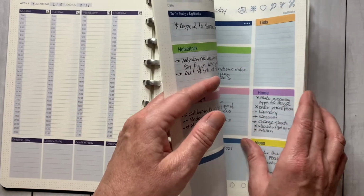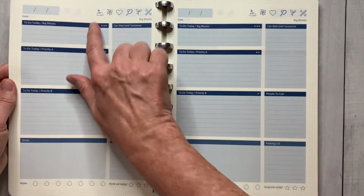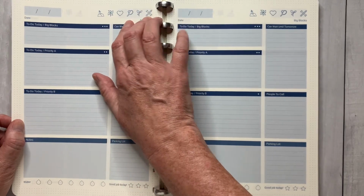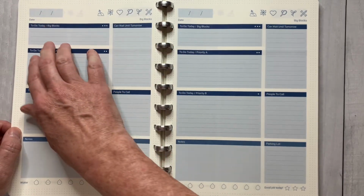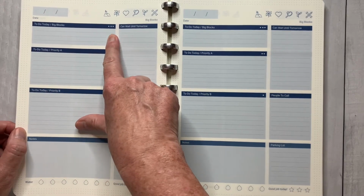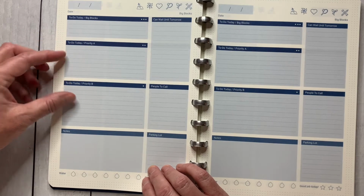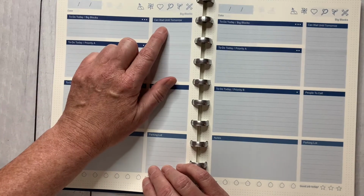But these are the daily pages, which I think are phenomenal. Again, they have these icons at the top. Now, these are undated. You can decide what your goal is for that day, even if there's a few or something that you were able to focus on from your big blocks, as well as you can put the date here and list out what your big block items or tasks are. And then you have priority A, priority B, and then what you're going to do to complete those tasks you can list here. What can wait till tomorrow?